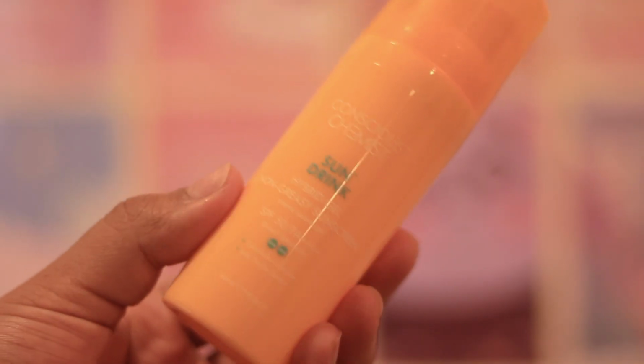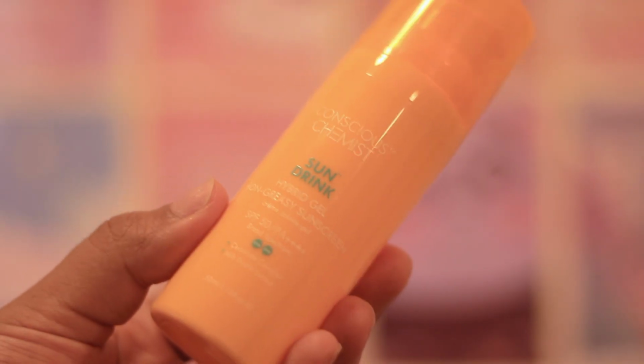It also has squalane, which is a really great hydrating and moisturizing agent. It mimics your natural sebum. That's why squalane is loved by a lot of people. And I saved the best for the last. The Sun Drink Hybrid Gel Non-PA Sunscreen is my go-to sunscreen nowadays because of its super light tech, which we are going to talk about next.